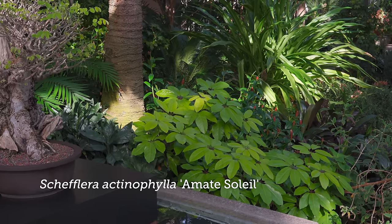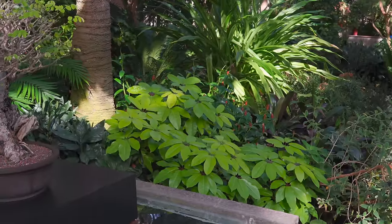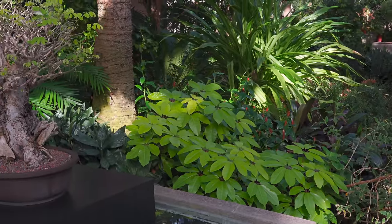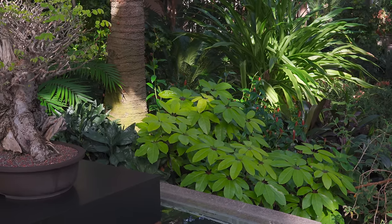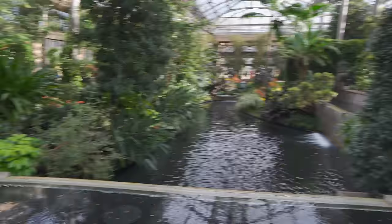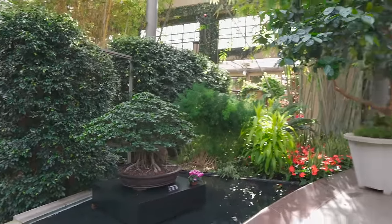That golden Schefflera is a cultivar called Soleil Amate. And it was one of the Tropical Plant Industry Expo's top plants maybe 10 years ago. And it's still available in Florida, not as popular as it was the first year. But it does give you a little pop of that bold texture. To the right of it, the dark leaves of that cordyline, a nice contrast. So in design, I think contrasts are exciting, and complements are harmonizing.